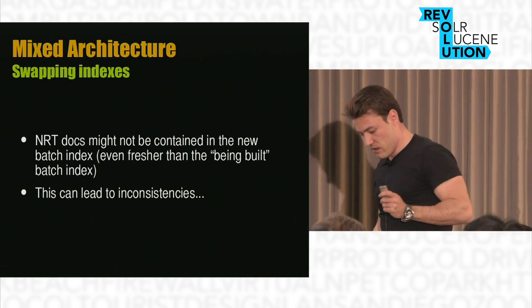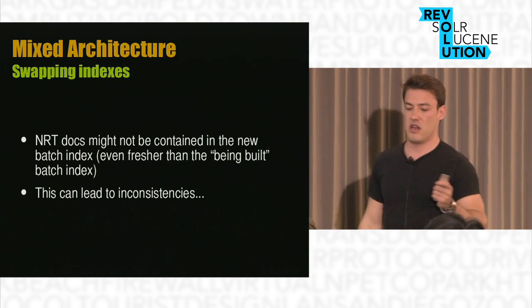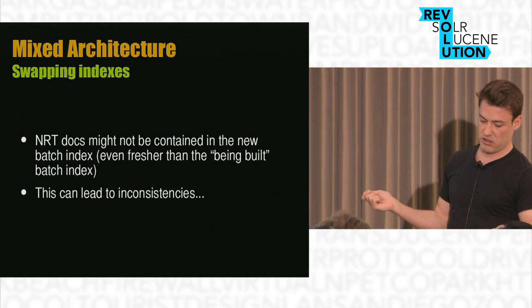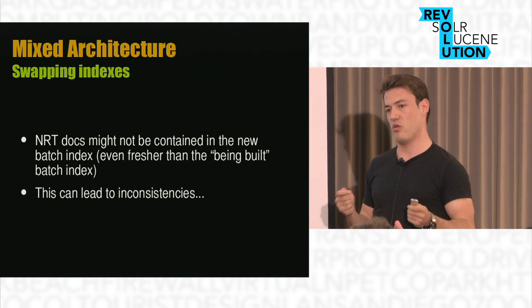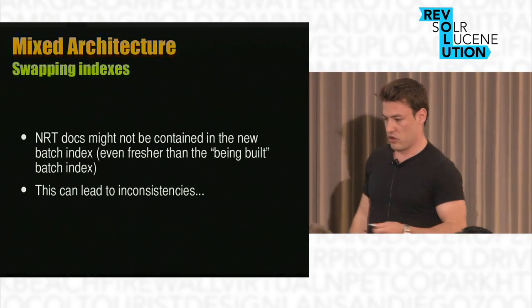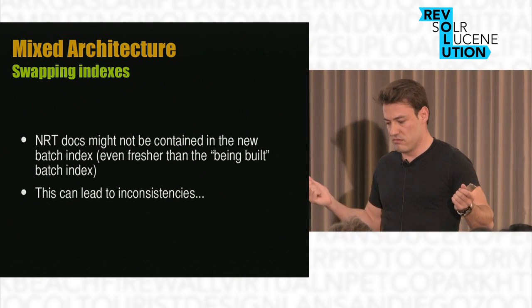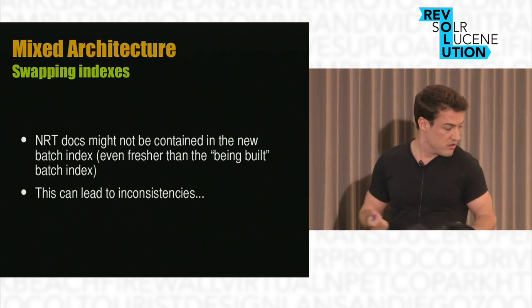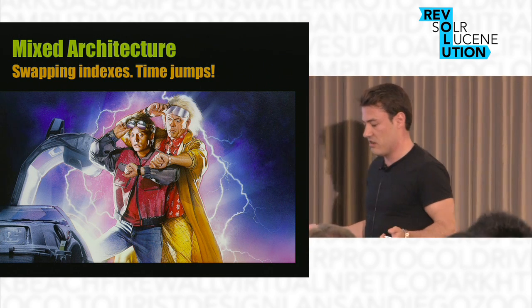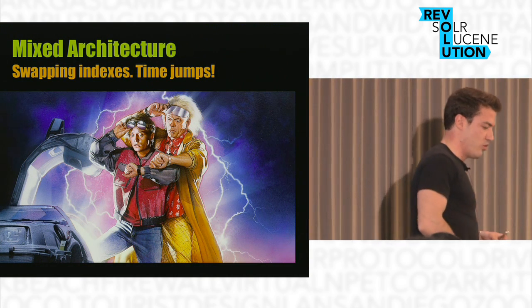What does it mean? Well, with the near real-time layer, we may add a new document 30 seconds ago, and then we deploy the new batch index. But the input of this new batch index was older than this document indexed 30 seconds ago. So the document would just disappear. And not because it's low quality, and not because it has expired. It's just because we did a time jump to the past. We had a new document, and now it just suddenly disappeared. We really want to avoid this issue.